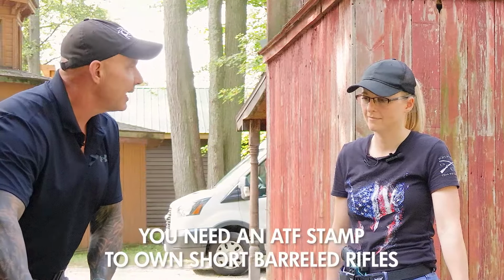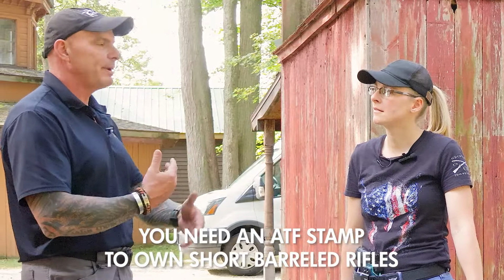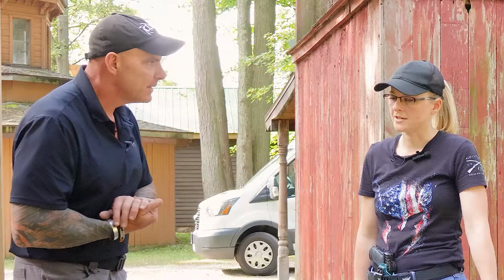Now, why do we care about this distinction? Because you have to have an ATF stamp to own these. You have to go through the process, pay the $200 to get the stamp or the tax to own these. These are a controlled item. Knowing the definition could potentially keep you out of trouble if you were going to go into a private sale. If you know somebody, he shouldn't do that because it's also going to get him in a ton of trouble. But you have to pay attention to the ins and outs of what makes things a short barrel rifle versus a handgun.